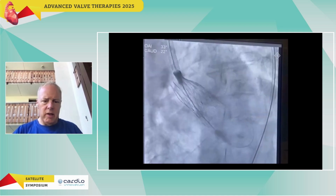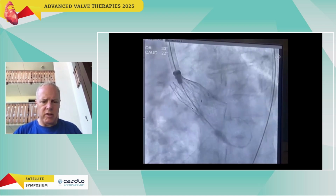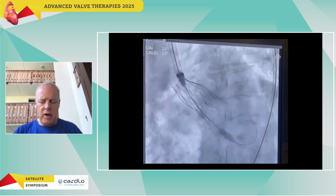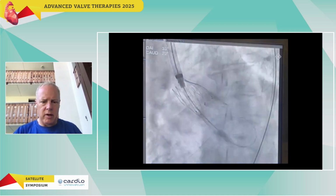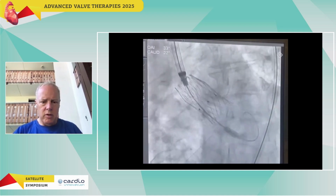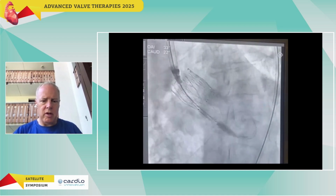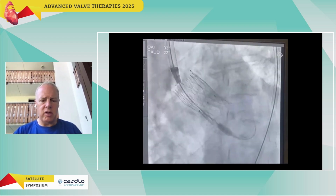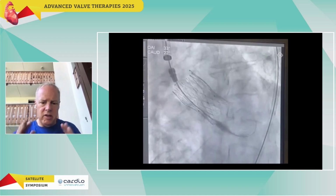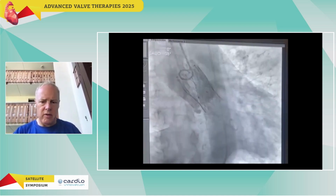It's actually easier to get the T-bars off this delivery system than it is off the PermaFlow, because this is a titanium loading anchor rather than a plastic loading anchor, and the tolerances in the titanium are a little bit neater. So you can see the last T-bar is just about to come off now. There it goes, and that valve is now fully released, as you can see. And we have this very nice compression of the inflow with the outflow opening to increase the effective orifice area.